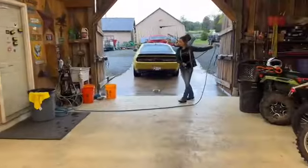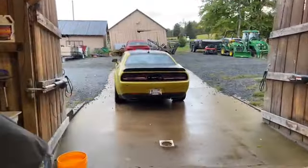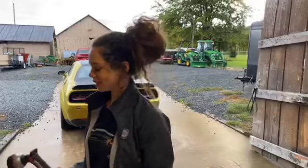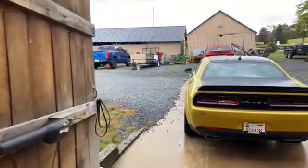Well, what do we have here? Looks like we have a happy owner of a Dodge. What is that thing out there? Scat Pack Challenger wide body, Gold Rush. Is it a TA package? TA package. Does it have a manual? Manual.